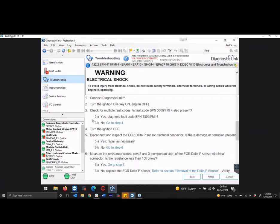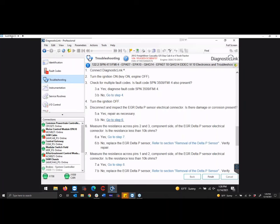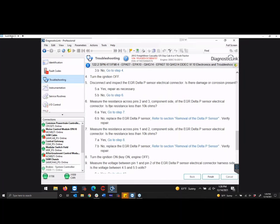Now, we can also follow our troubleshooting here. So turn the ignition switch on, check for multiple fault codes. Is fault code 3509 FMI 4 present? So yes, go to that fault code. No, go to step 4, and then you just click the hyperlink. Turn the ignition off. Disconnect the sensor. Is there damage? No. Go to step 6.